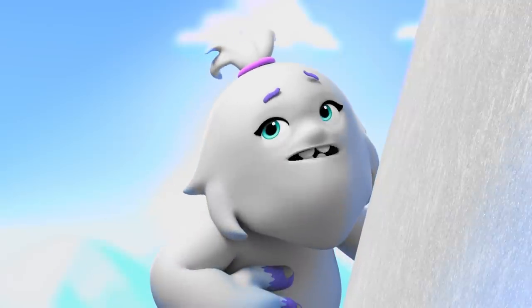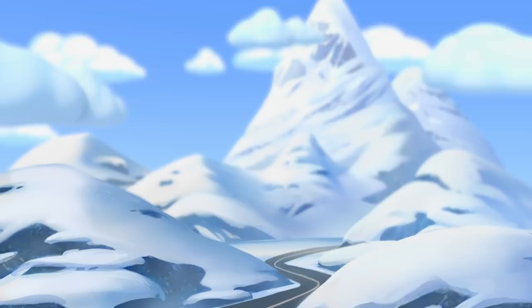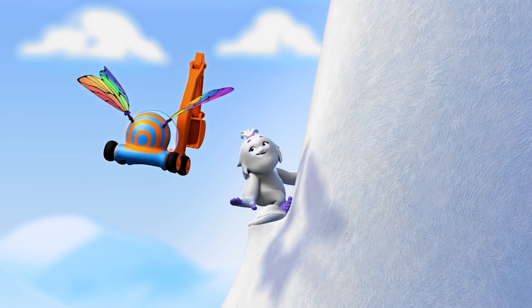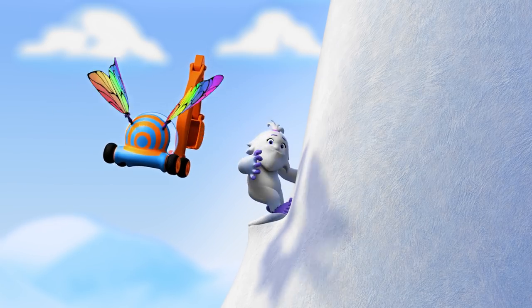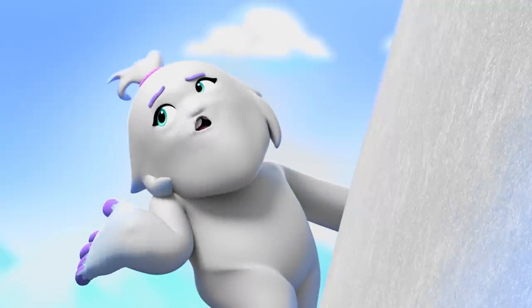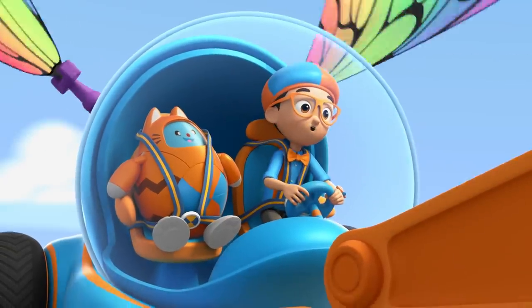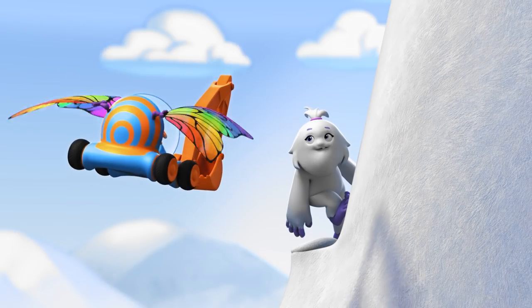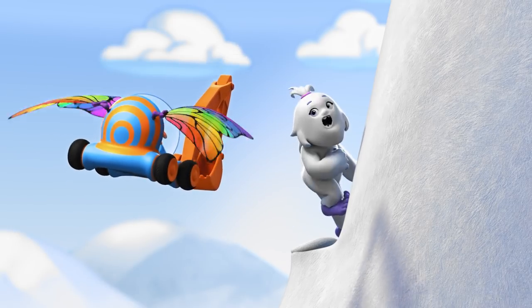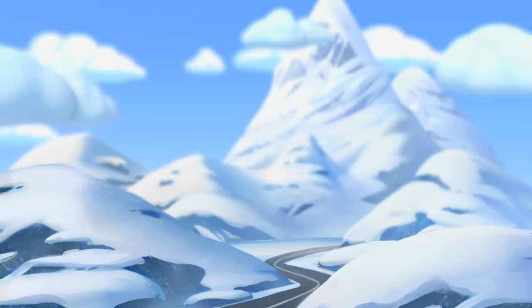Hi, I'm Betty the Yeti. I was just headed to the top. That's where the best snow is. Nothing worse than old snow. Can I tag along? I want to see what it's like on top of the tallest mountain. Of course, but get ready. This mountain is super tall!